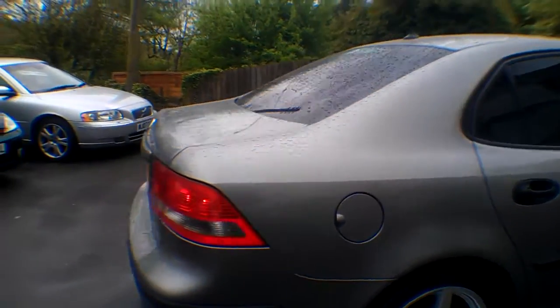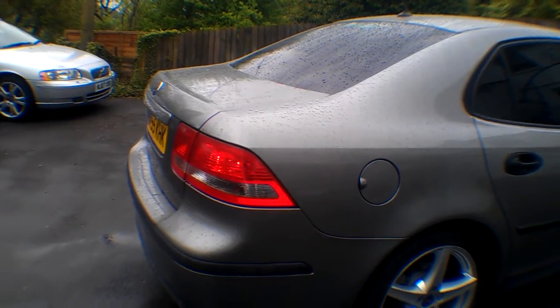But it is very sharp. It sits beautifully. All the bumpers, all perfect condition, nice and true, and all okay.